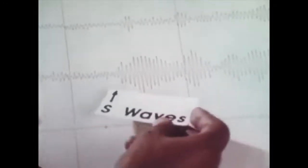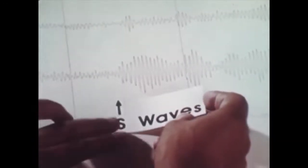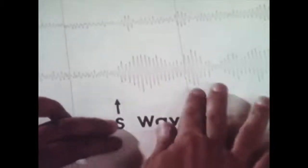The first waves to arrive are called P waves. P waves can travel through both solid and molten rock. A short time later, another set of waves arrives, called S waves. Unlike P waves, S waves cannot travel through molten rock.